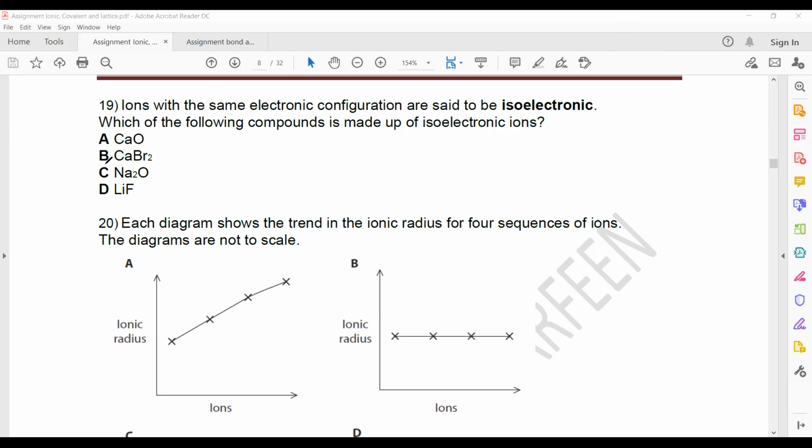Yes, C is the right answer because sodium is 11, but when it loses an electron, it will have 10 electrons. Oxygen has 8 electrons, but it took 2, so it will have 10 electrons as well. Calcium and oxygen cannot be, because calcium's atomic number is 20, so there are 20 electrons initially, but when it loses 2, it will have 18. But oxygen has 8 electrons and gained 2, so it will have 10 electrons. So they are not isoelectronic. C is the right answer.